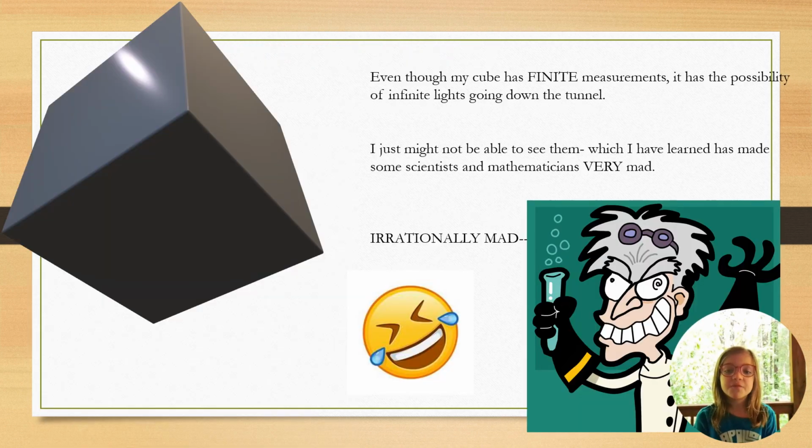Even though my cube has finite measurements, it has the possibility of infinite lights going down the tunnel. I just might not be able to see them, which I've learned has made some scientists and mathematicians very mad. Irrationally mad. Do you get it? Maybe, maybe not.